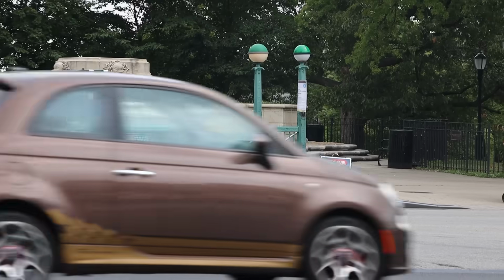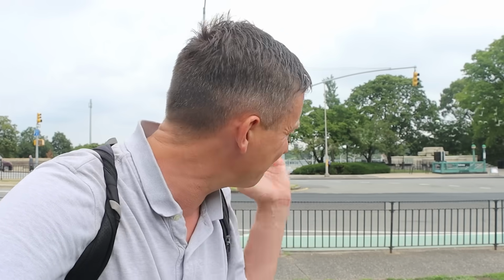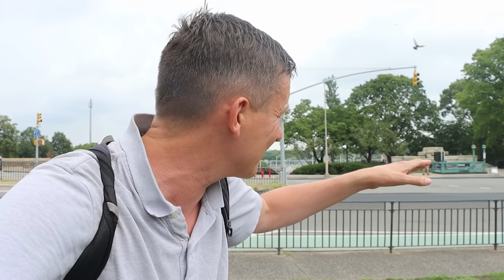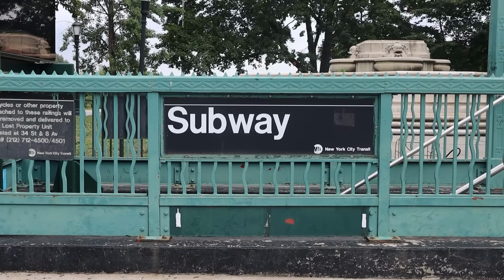This is Kew Gardens, completely different. There's a few police sirens, ambulance sirens, there's a busy main highway. The Kew Gardens on the Long Island Railroad, which we'll get to in a minute, is over there. But the subway station is just this little two innocuous steps down to get inside.